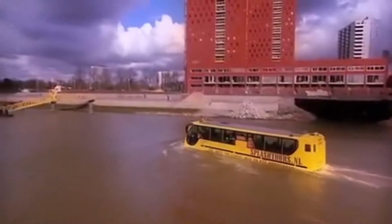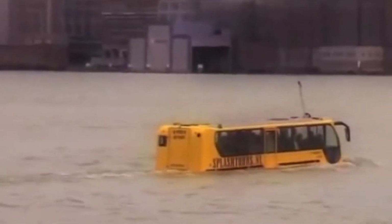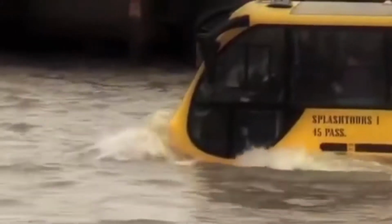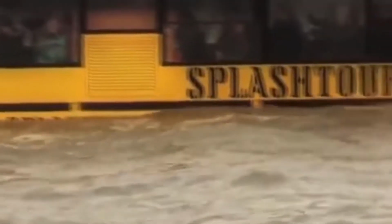Though it looks like a regular tour bus, it's actually an amphibious bus from Splash Tours. Now, no one has to choose between a land tour or a cruise, because on this amazing bus, you get the best of both worlds. Splash Tours buses are also fully certified as watercraft. First, you'll tour the city on land, viewing the most exceptional and beautiful places in Rotterdam. Then you'll experience the Splash, a spectacular dive into the Maas River to view Rotterdam's stunning skyline and its many notable landmarks.